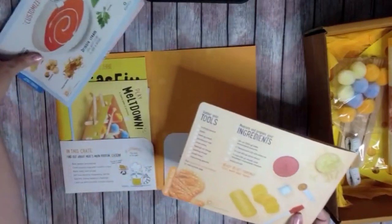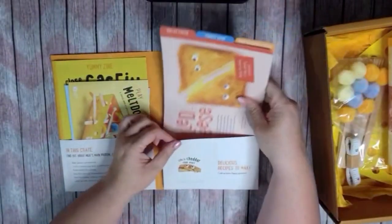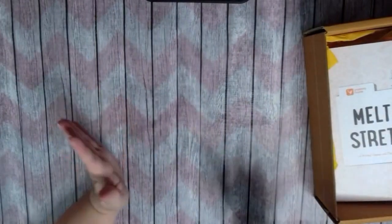We've been doing a lot of different types of pizzas this year. We've done them on English muffins. We tried them on crescent dough, and I don't think it turned out as good. The kids kind of liked it, but so that is the Melty and Stretchy.